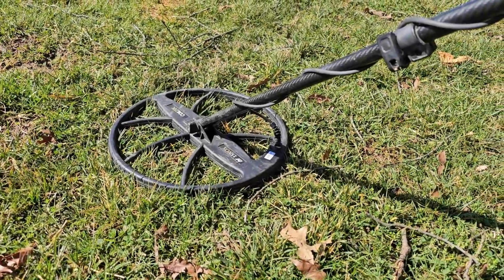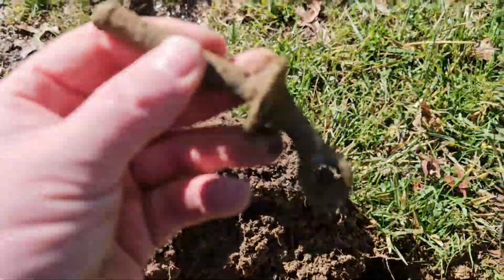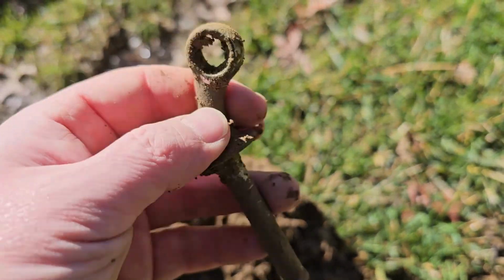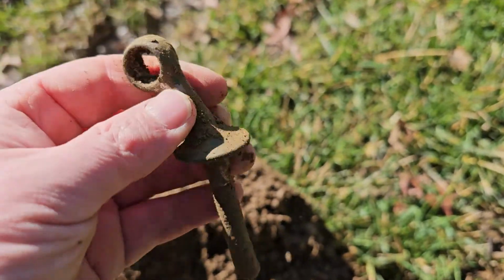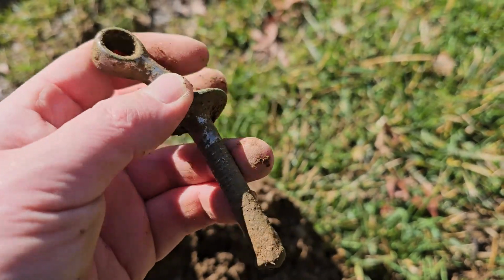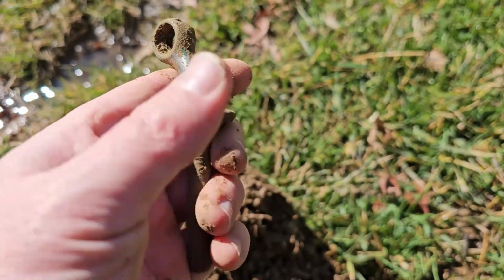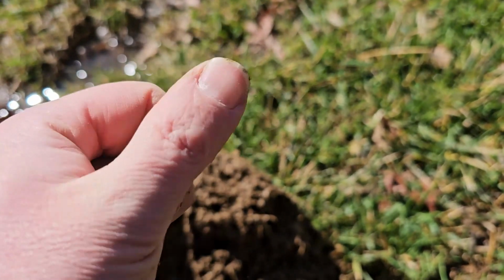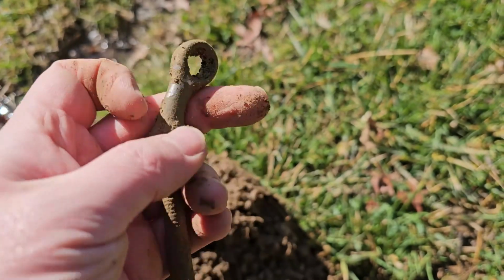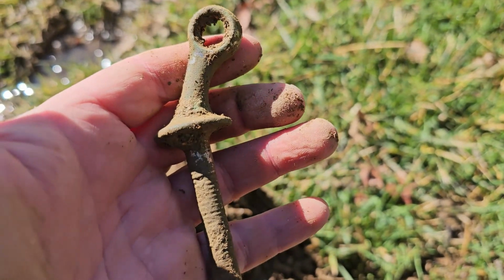Well, I'm out here today, again, with the 15-inch Tech coil for the Minelab. Had a real deep signal down here, and just pulled this out. Not really sure what it is, or what it may have gone to. Maybe part of an old carriage. I know I'm up in an area where there used to be an old carriage house barn and stuff like that, so it definitely could have been something off an old carriage, but cool find. All right, I'm going to throw it in the pouch, and we're going to keep going.